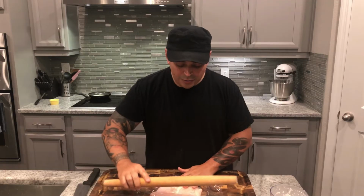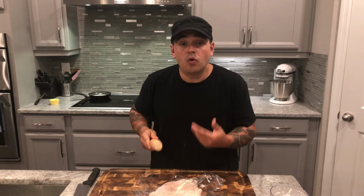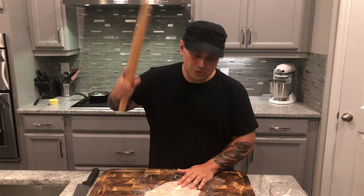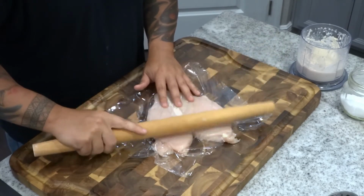You don't want to go whacking at it super hard. You want to be a little bit firm. You want it to be as flat as possible. The other thing too is when you do this, do kind of like glancing blows that don't mash it. Don't whack down on it like you're hammering a nail.